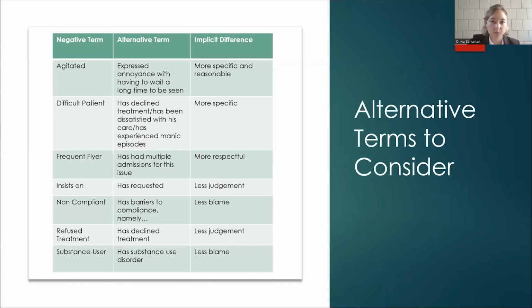So here I have a table. We cover a lot of these terms. I found this kind of to be handy. So terms that are often used, agitated. So rather than saying that the patient is agitated, which is sort of a negative descriptor, be more specific and be more reasonable if you think that's appropriate here. So what does it mean to be agitated? Well, in this case, maybe it's the expressed annoyance with having to wait a long time to be seen. So we're giving a specific reason and a more specific behavior.